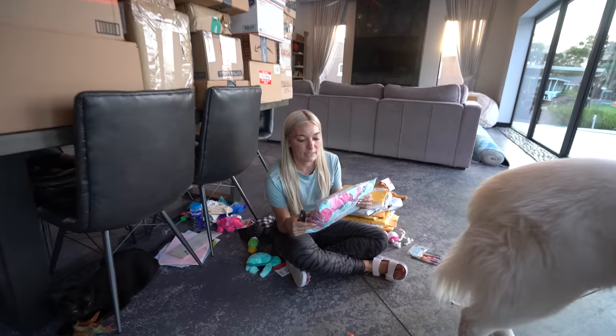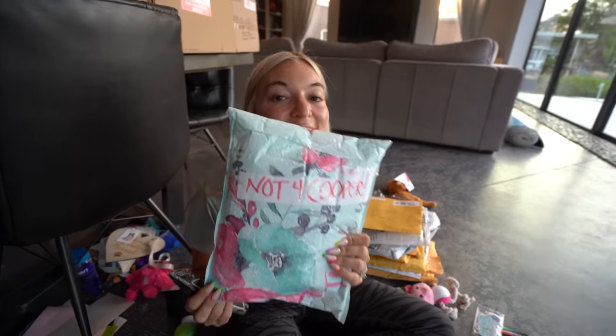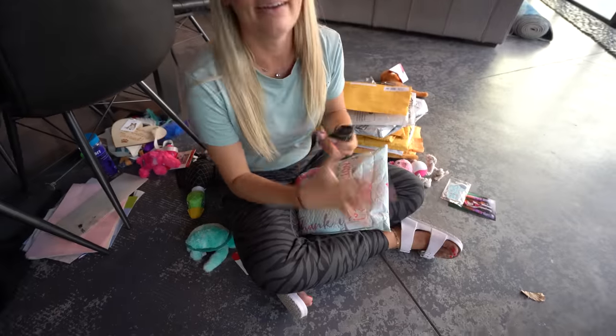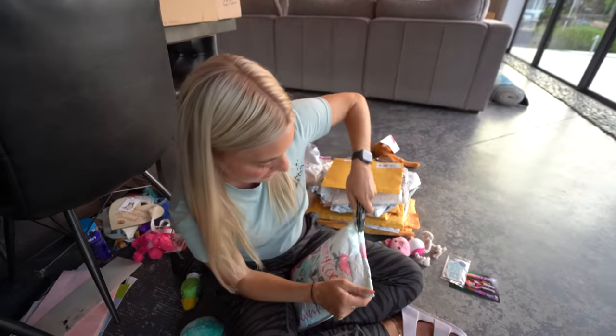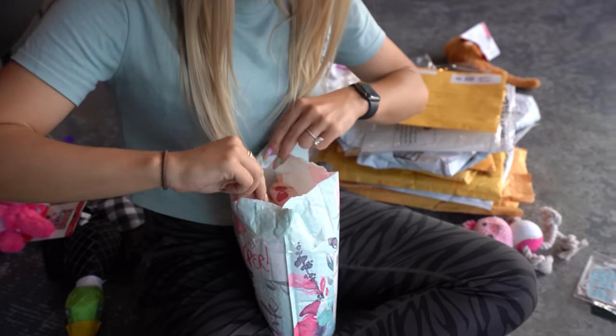I'm cracking up because this is the perfect one to open while he's distracted. Whoever sent this definitely watches, because I think it must be a human gift, but it says not for Cooper. So they definitely know he was going to rip it open. Like tear it open, yeah. Just grab it and run with it while he can't see us. Oop, I think he's coming though. Okay. I thought I heard him. Nope, maybe not. Thank you for the thoughtfulness to let us know that it's not for him to open.